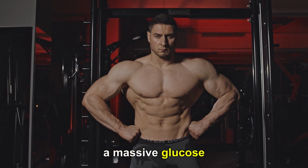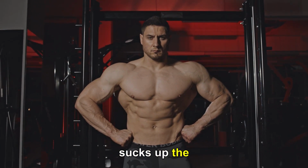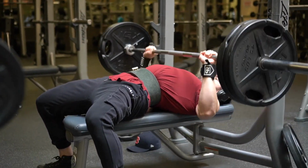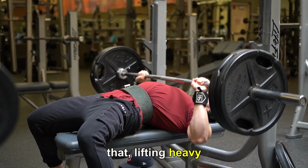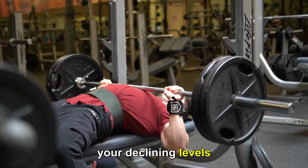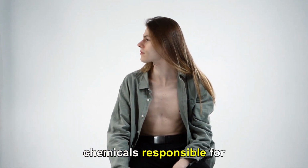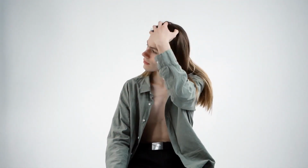It acts as a massive glucose sink, meaning it sucks up the sugar in your blood and prevents you from developing insulin resistance and diabetes. On top of that, lifting heavy weights naturally boosts your declining levels of testosterone and human growth hormone, which are the main chemicals responsible for keeping you looking and feeling young.